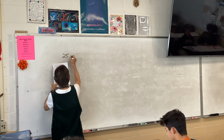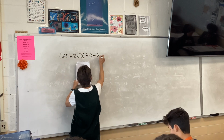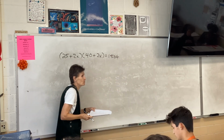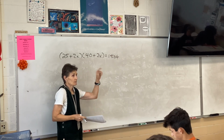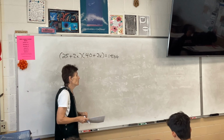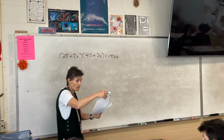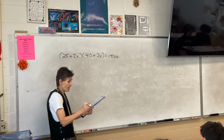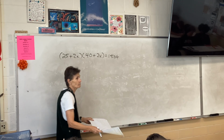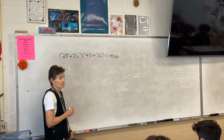All right. So this is the equation that we had come up with. Remember, we drew the garden, we put the patio around it. We knew that the area of the whole shebang, I'm looking at my word problem sheet here, the area of the whole thing was 1,504. So this is our equation, and we're solving it.